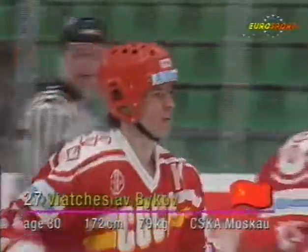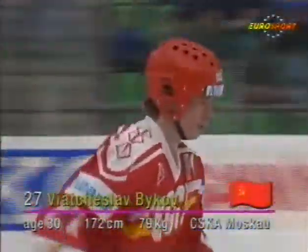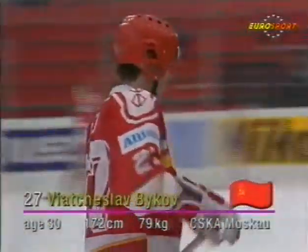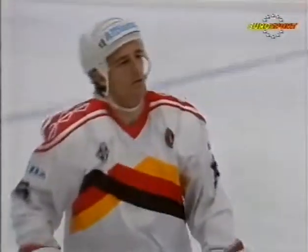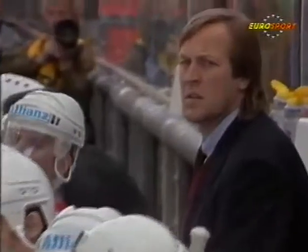Well, Klaus Merck is having a good game out there, and he's right on the spot. He's not taking any chances with these rebounds. He saw that the team was in a little bit of trouble there, and he was willing to wander out of the goal to cover that puck and take a face-off. Allow the West Germans to get fresh legs out there. Both teams have slowed down the play considerably here in the second period after a fast and furious start.